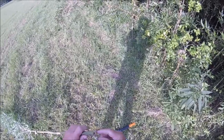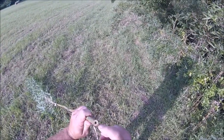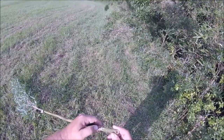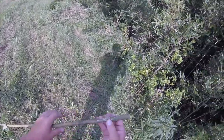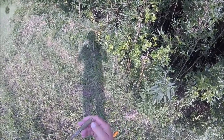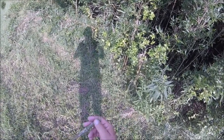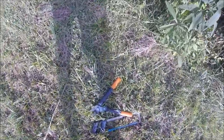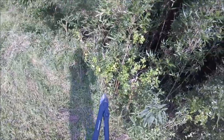Another thing I'll show you is cane is hollow in between the joints, and then it's not hollow right here at these little joints. So it will be easier to cut. If you get ready to cut it, just cut where there's not a joint, and it'll cut a little bit easier. Tools you'll need, your loppers from your hardware store, obviously.